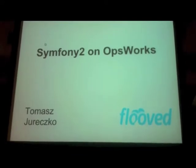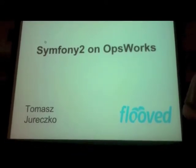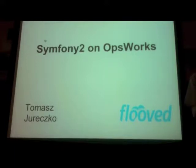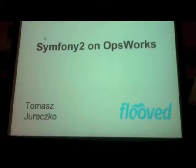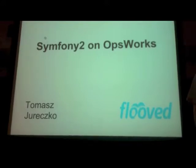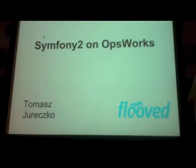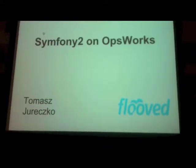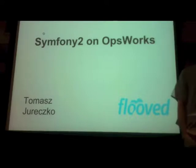So a bit of history. OpsWorks was created by a German company. It was an independent tool that was working on Amazon Cloud. Last year it was bought by Amazon, and this year it was launched as Amazon OpsWorks. The previous name was Scalarium, so it indicates that it was about scalability.